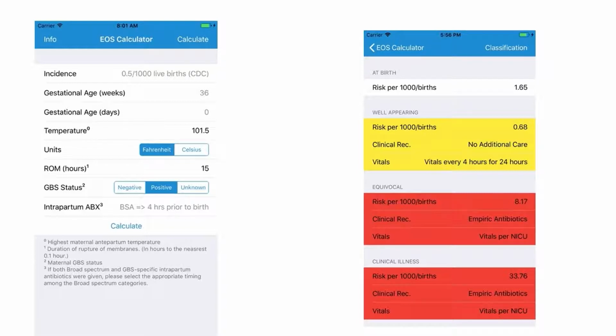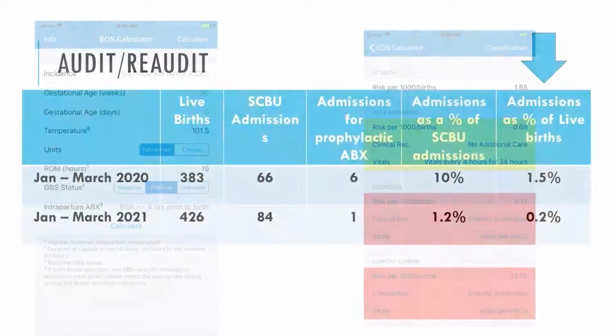On the right-hand side is how the calculator generates a risk of sepsis. If the risk of early onset sepsis is greater than 1 per 1,000 live births, then the child receives antibiotics. However, if the predicted incidence is less than 1 per 1,000 live births, the infant is observed on the postnatal ward. We introduced this policy in December 2020.